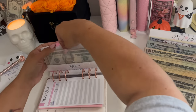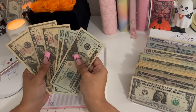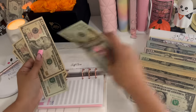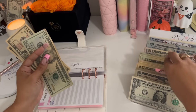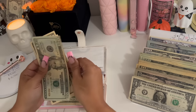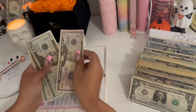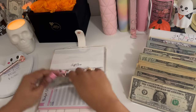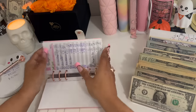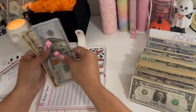Okay, self-care. Self-care has 20, 40, 60, 70, 80, and 90. So we'll do a 50. And then we'll do another 20. So 50, 70, and 90. Okay, moving on to G Baby.